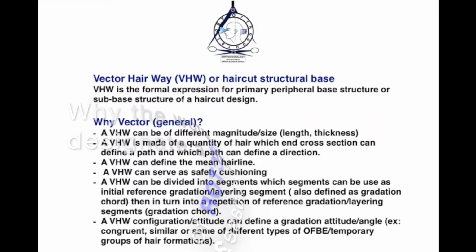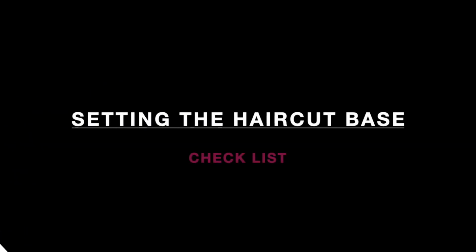This list indicates some of the reasons why we have called the structural base of a haircut a vector hairway. So please do not hesitate to stop on the image and take the time to read those reasons. And yes, there is a lot of information here. Next is a recommended checklist to cut the haircut base.